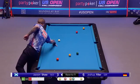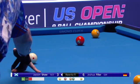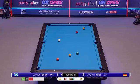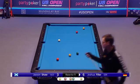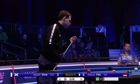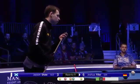Either way, whichever player elects to take this shot, you've got to try and get a full contact on that 1. Yeah, Jayson, reset the clock, please. Stop. Brings Joshua back to the table. Players are playing with a 40-second shot clock, 80 seconds following the break.